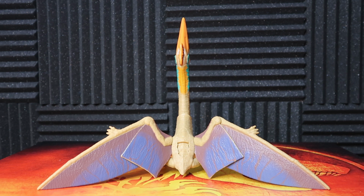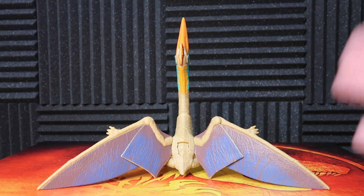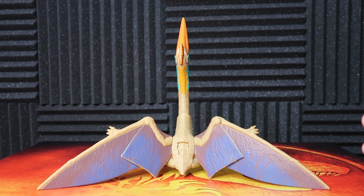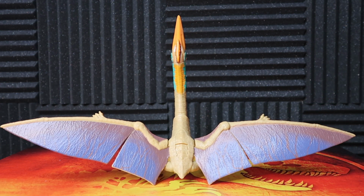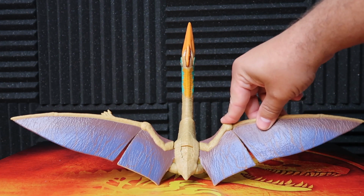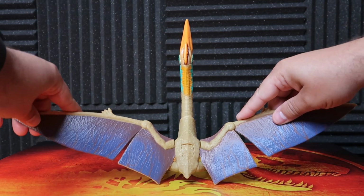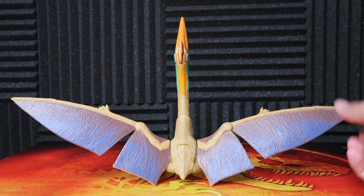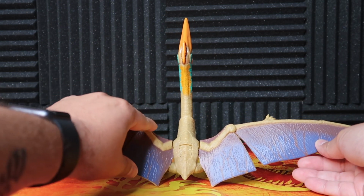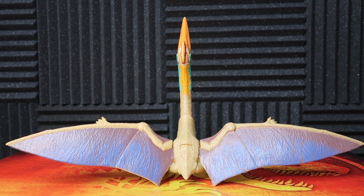This thing is really, really cool looking. I love the look of these wings, the wingspan itself, which I think does go out just a tad more, actually. So let's line that up, because that looks even cooler. There is a bit of a gap here in the wings, so let's make it a little bit more seamless there.